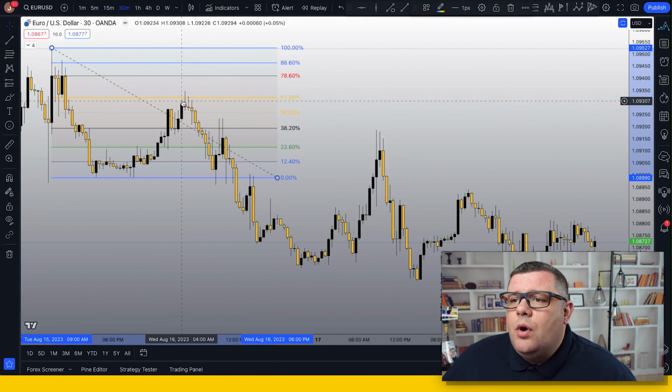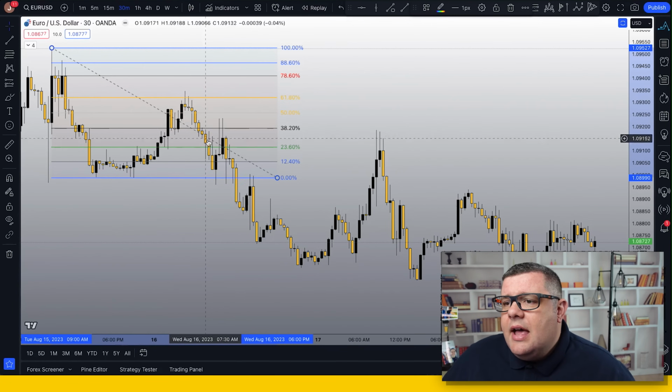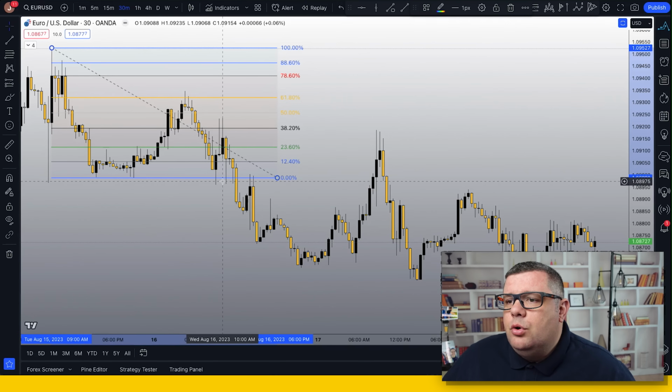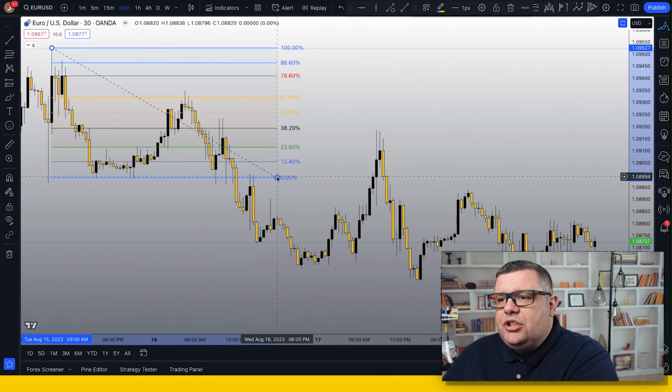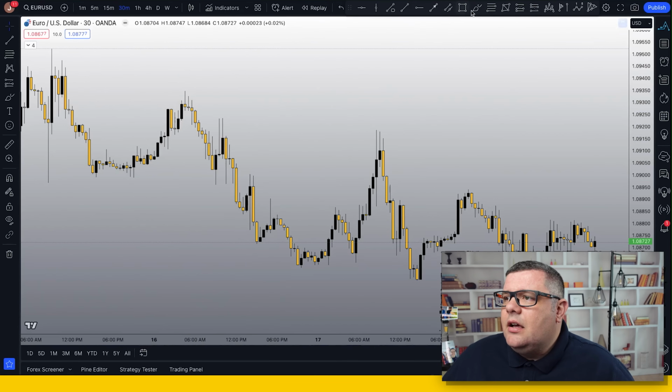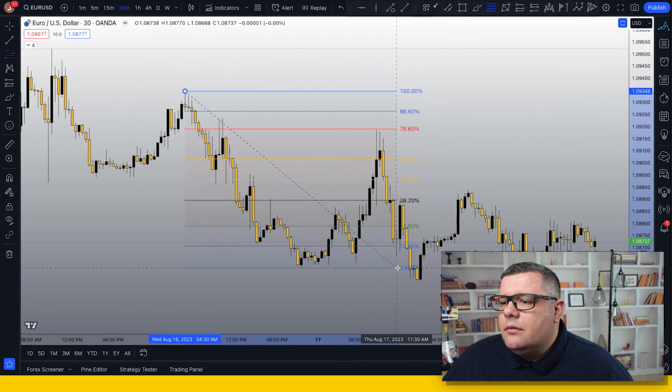So you have a 61.8% retracement, it gets into the golden zone, you see it wick out, and then you see a beautiful move to the other side. Awesome, all right? That's how we trade the golden zone. Now, before we move forward, let me show you something else. Let's take a look at what happens when you have another move from here to here, okay?